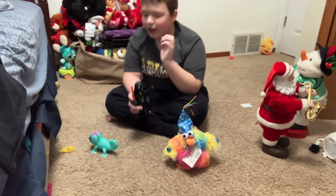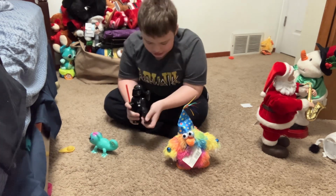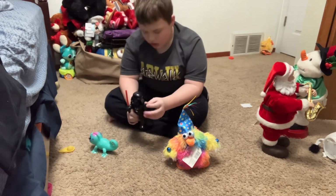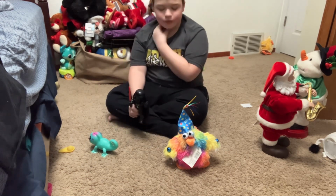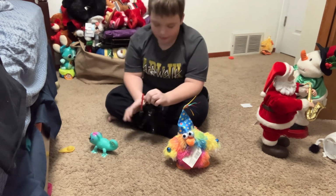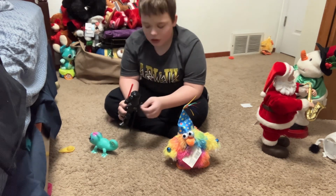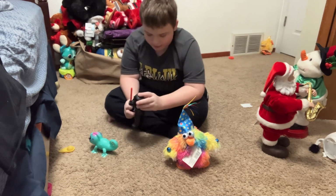So here is a Boppet Chewbacca. Disclaimer, I don't really like Star Wars much. Oh, did I just say Chewbacca? I'm sorry. Darth Vader. Because I have another Star Wars Boppet that's Chewbacca, and I was thinking of that for a second. So this is my newest Boppet, the Darth Vader. I'll play a little bit of him.